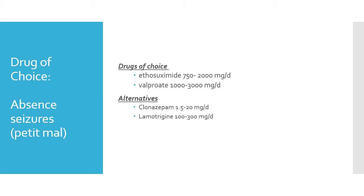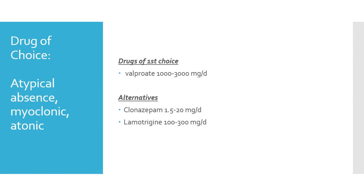Drug of choice for petit mal or absence seizures would be ethosuximide and valproate. You can also use clonazepam and lamotrigine. Drugs of choice for the atypical absence, myoclonic, and atonic seizures would be valproate as well as clonazepam and lamotrigine.